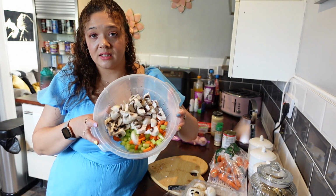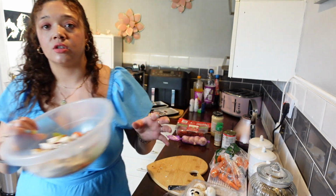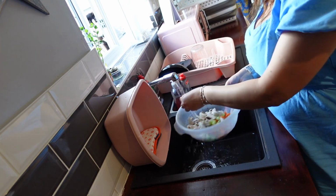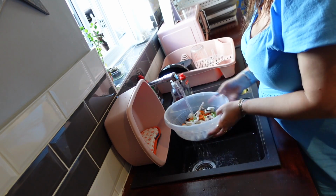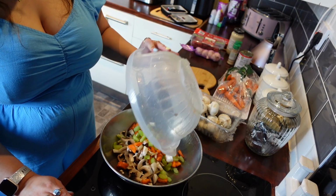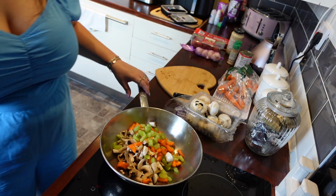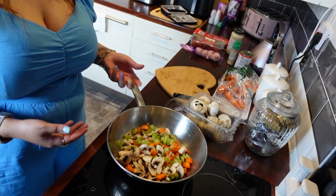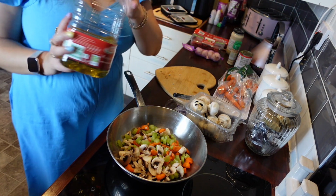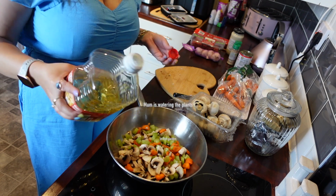So that's the mushrooms, the celery and the carrot. I work it all in. There's a lot of veg there. Just normal vegetable oil. I'll use the tiniest amount, as you can see.